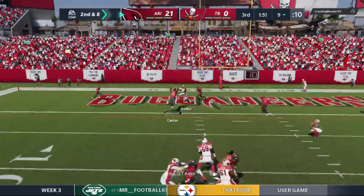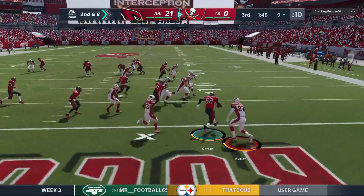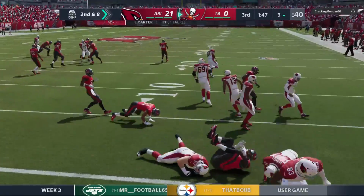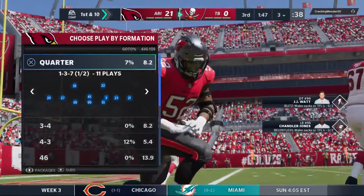Operating from the gun, Murray. And oh, it'll be intercepted. Read it well, and it's picked. And he is going to be stopped on the return at his own 3-yard line. But they needed a break.